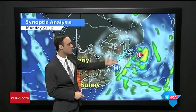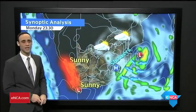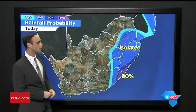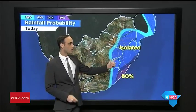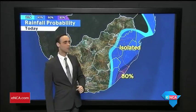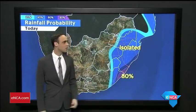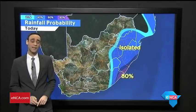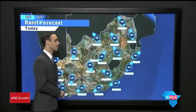Inland, we also expect a few showers, and it's going to be a partly cloudy day for Limpopo, the northwest, as well as around Gauteng. Here's your rainfall map, and we see isolated showers for Mpumalanga as well as much of the KwaZulu-Natal interior. Still a possibility for one or two light showers over parts of the Free State as well. Closer to the coastline, scattered to widespread showers, and it will be especially wet along the south coast of KZN and crossing the border towards the Port St. John's area in the Eastern Cape.